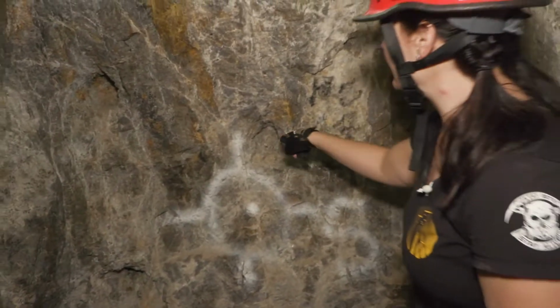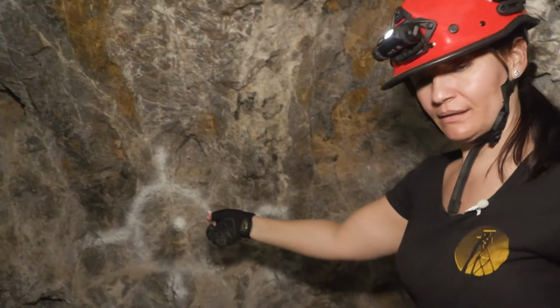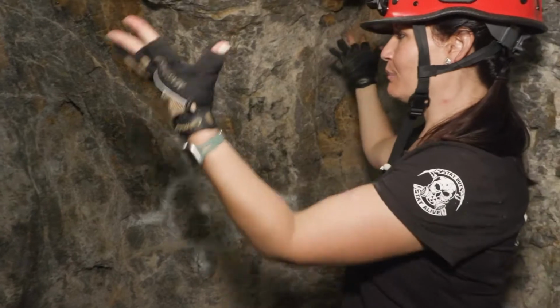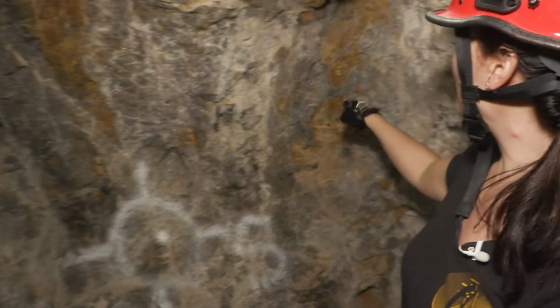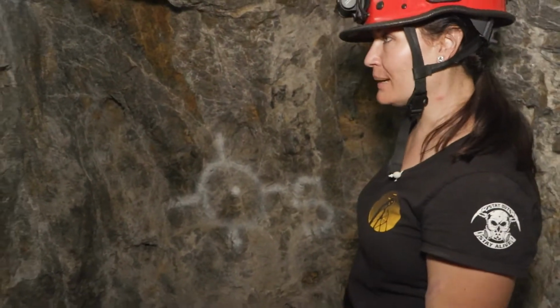So they would drill in here, they would put their dynamite in, they'd run it all the way out, and then somebody would light it. And then they come in and it blows up, and then they just muck all of this out. So just with the location that these are, they were probably blast patterns. Kind of a regular pattern. Blast patterns, yep, that's what they're called.